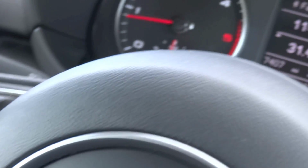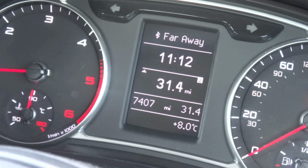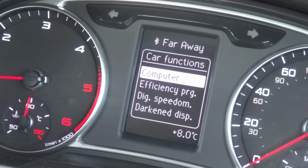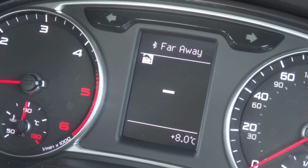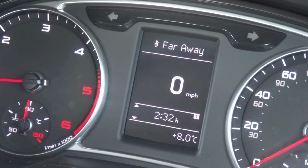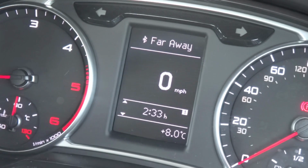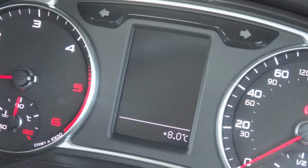Hit this button, and it brings up your car functions. You can select your driving data, efficiency program, digital speedometer, which also brings your driving data down below, and turning off the display.